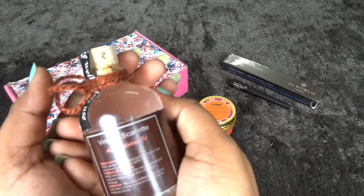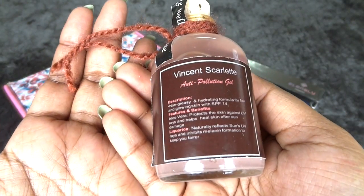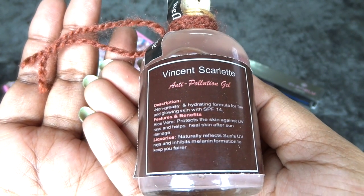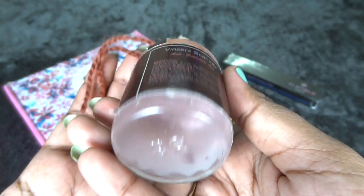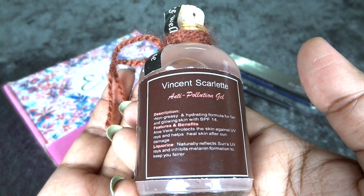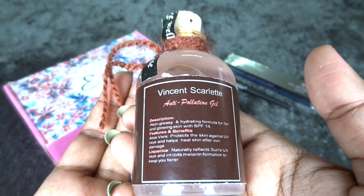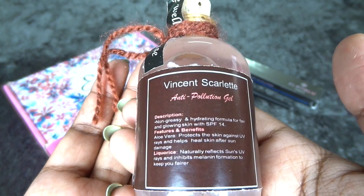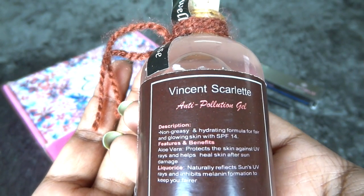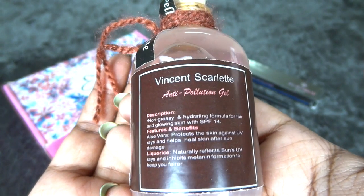Then we have a very unique product in an amazing packaging and I'm really looking forward to trying this. This is by the brand Vincent Scarlett and this is an anti-pollution gel. Having a gel-based product is best during summertime, and anti-pollution products are so essential if you're living in cities and metro cities because pollution really damages your skin. It's the major cause of acne, for skin aging, so having something like this really helps. So I'm definitely happy to have this product.